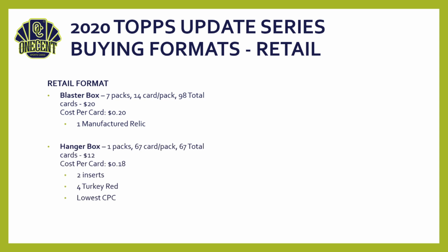For your hanger box, you're going to get 67 cards in it for a cost of around $12. So your cost per card is down to 18 cents. You will get 2 guaranteed inserts and 4 turkey red inserts, and that is going to be your lowest cost per card out of any of the buying formats, retail or hobby.